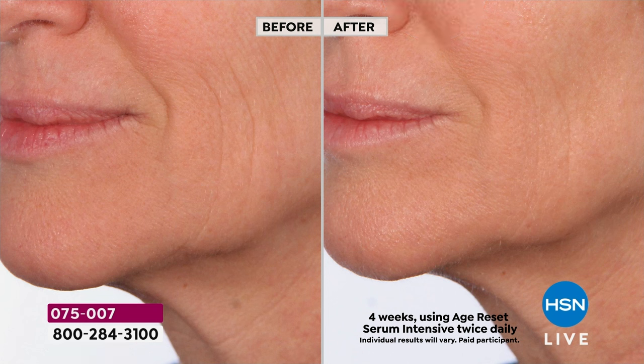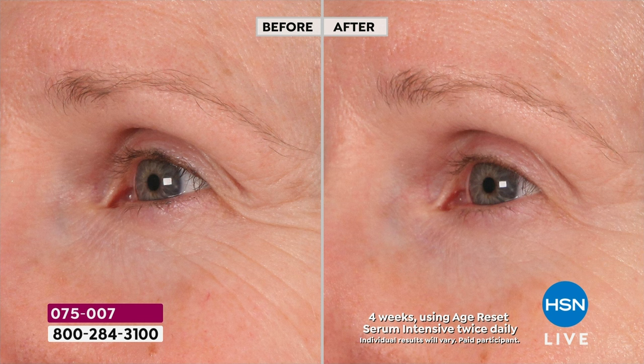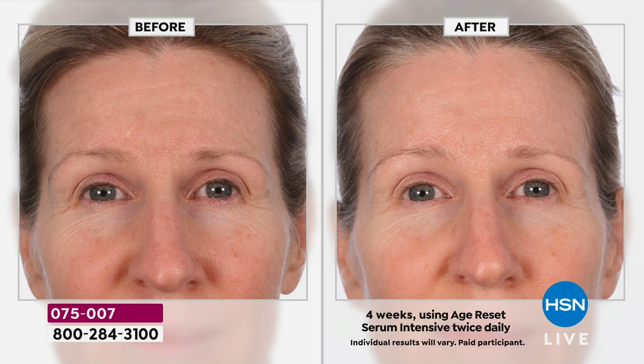Start off just with this before and after, okay? And this is what we're talking about when it comes to fine lines, deep lines, wrinkles, when it comes to really smoothing out the look of that texture and that tone to your skin visibly, when it comes to looking more youthful overall, that's what you're seeing the effects of here. And that's a serum that you use twice a day.